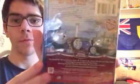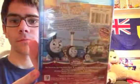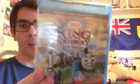Here's the spine. And this one had no slipcover whatsoever, but it looks pretty nice. And this is the only Thomas Blu-ray I need to complete my collection. And now I have the whole collection, and I'll show you that later. So let's open this up.